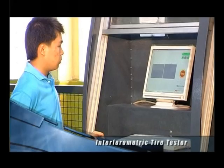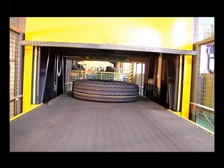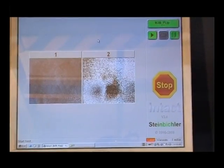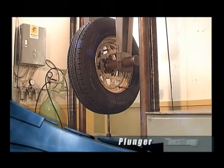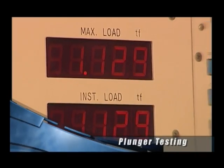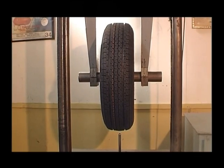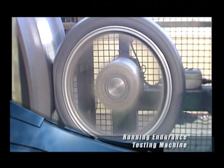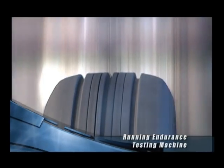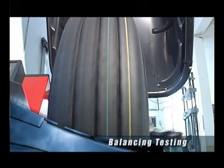Interferometric tire tester, a test to check the presence of air entrapment, blisters inside the tire, which may trigger the premature failure caused by separation. Plunger testing, to test the strength of the tire by applying the force through a plunger to a fully inflated tire until the tire breaks. Running endurance testing, the tire is continuously run on this machine with load and speed applied, simulating the conditions where tire is being used in actual service in order to test its endurance.